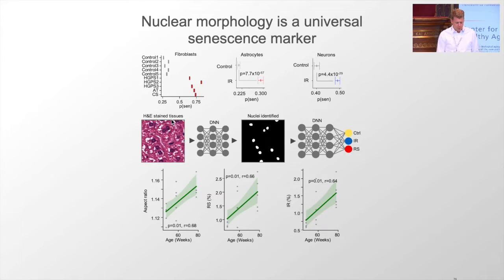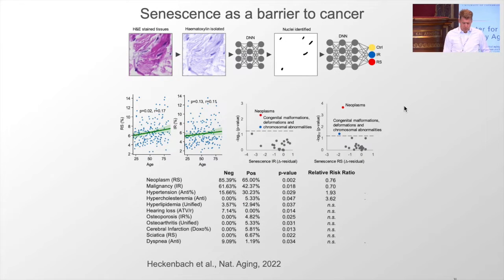So here we have a neural network that can recognize nuclei in H&E stained slides. And this is in mice. With age, you get changes in the aspect ratio. So with age, the nuclei become more elongated, and we see that in all of the areas we've investigated, and you get more senescence with age.